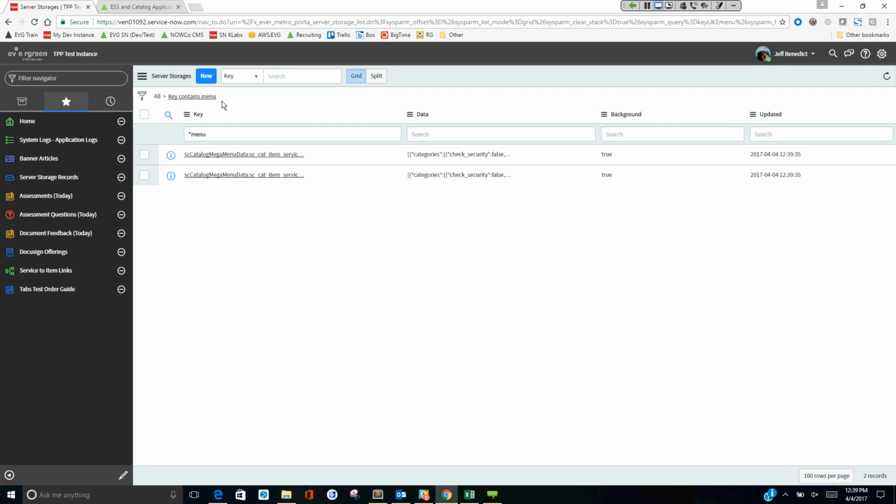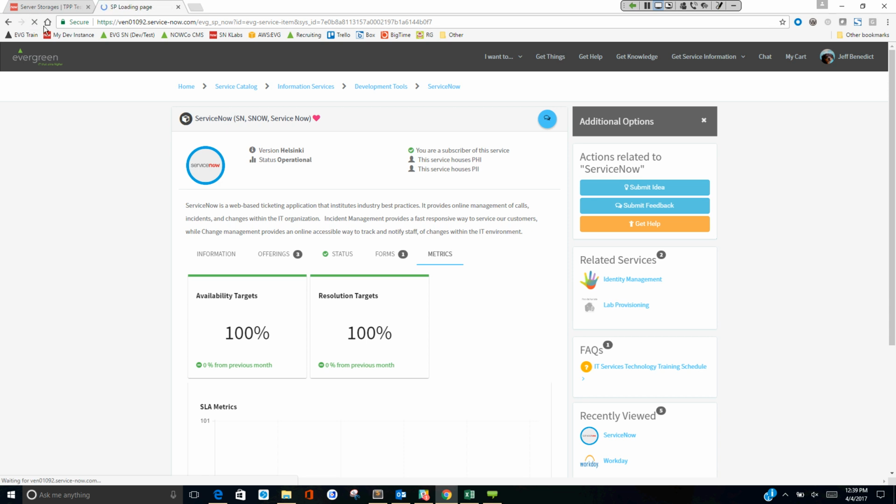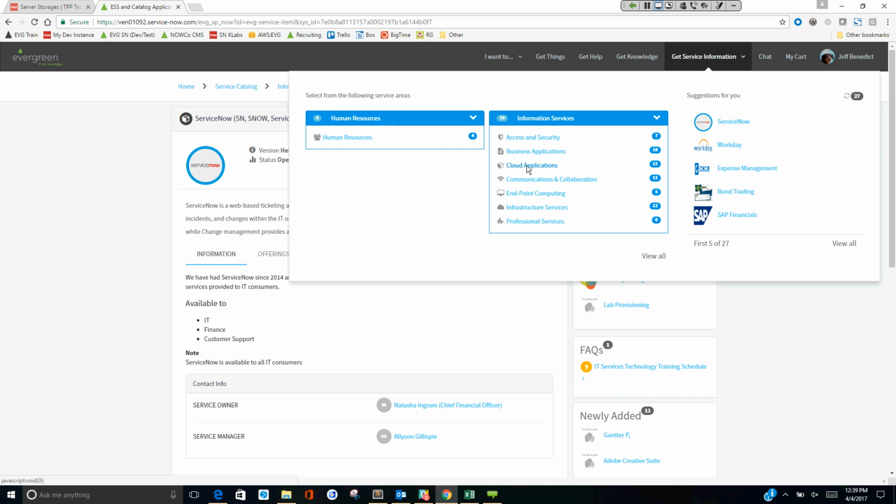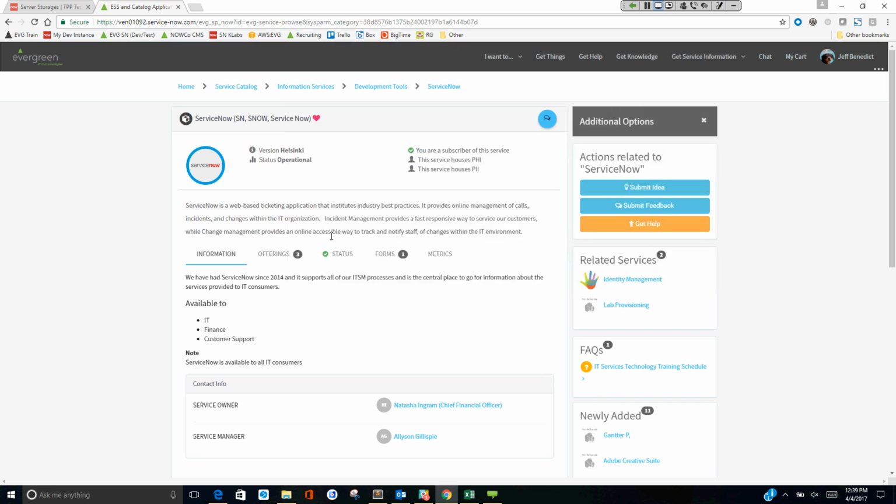So there, it looks like we've got our data coming in now. As I refresh my screen, what I should see, once this reloads, if I go up under my service information, is that I now have this new category for cloud applications. And if I were to drill into that, this is where I would now see those various services that I put in here.